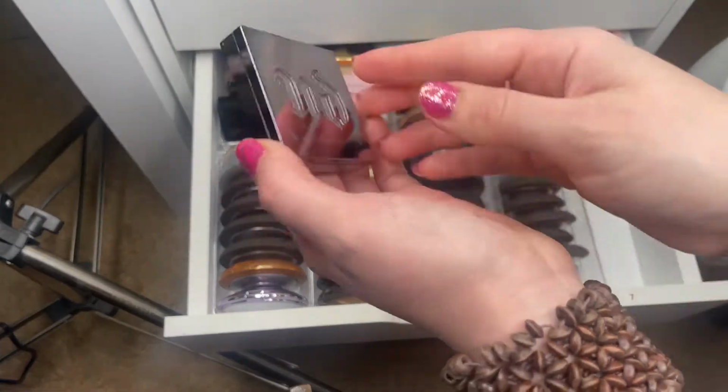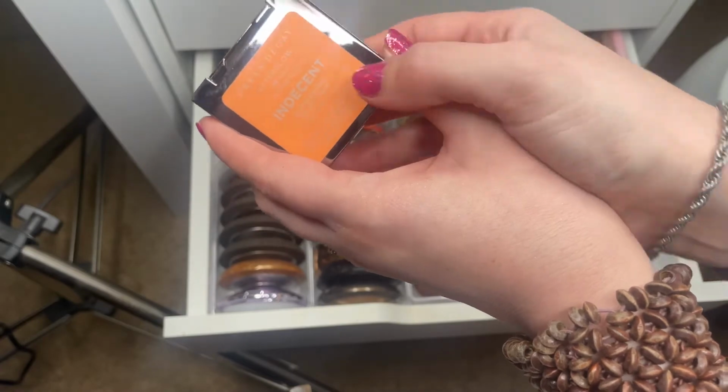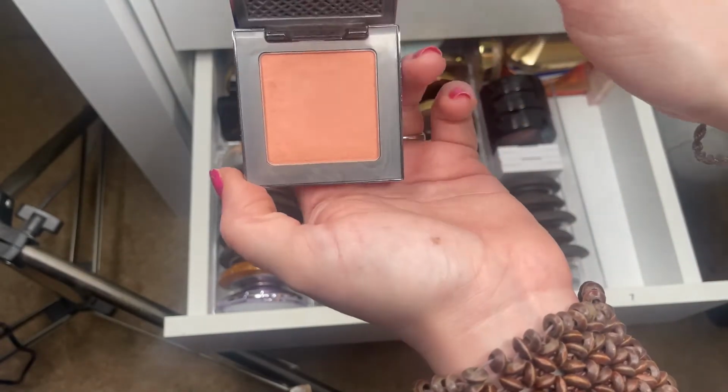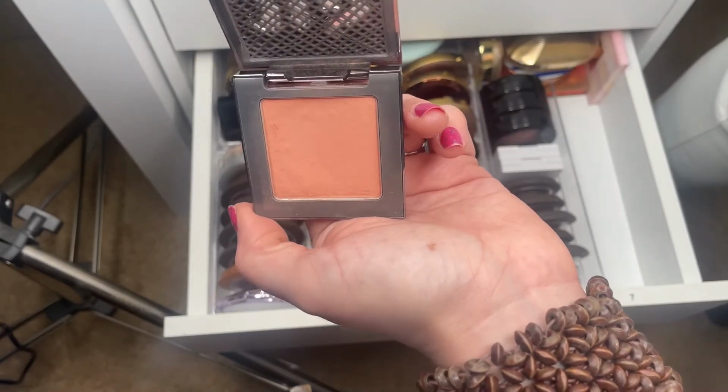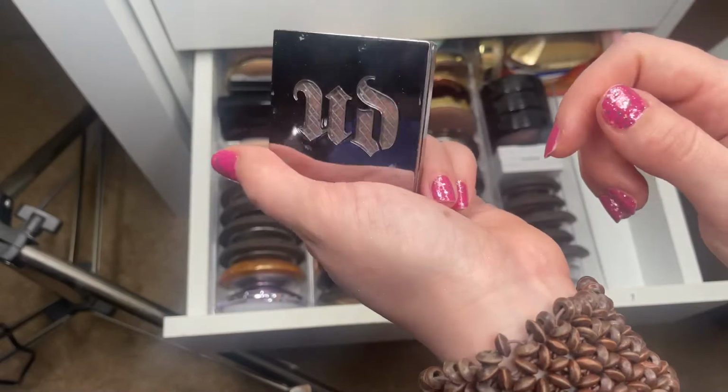From Urban Decay, this is an Afterglow blush. I don't even think they sell these anymore, but this is in the shade Indecent, and it is just like a matte peach color. I have used the shit out of this, and I still love it to this day.